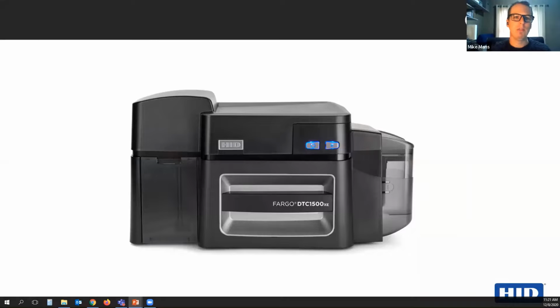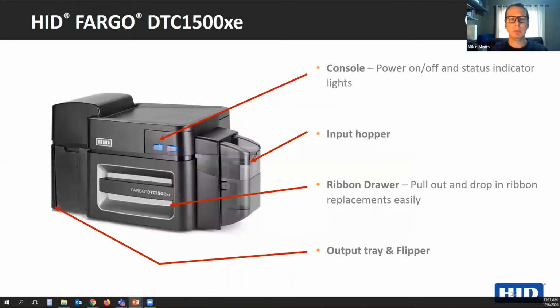I gave you a little bit of a look and feel for what a printer like this looks like, some of the physical space it may take up, and some of the benefits that it provides to a customer in different environments. So let's take a comparative look at this printer and give you a little bit of an idea.